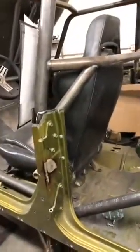This one has a full harness bar in it that is supported down to the B pillar, but in such a manner that the seat back will tuck. So what's the point of having adjustable seats if you got nowhere to take them? As you get older, your back is not as good as it used to be.